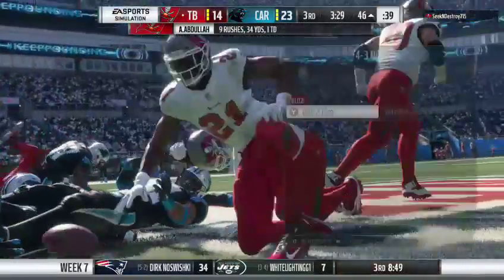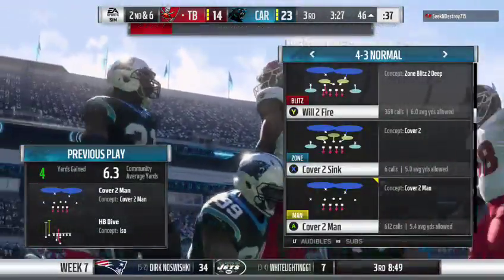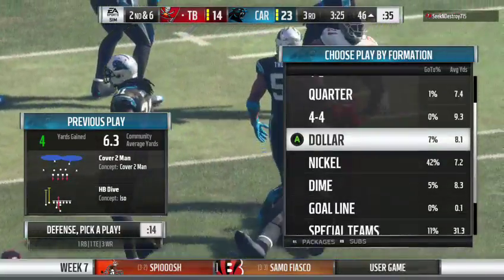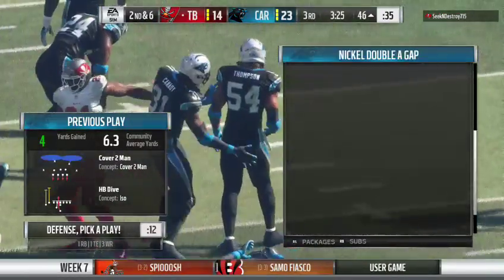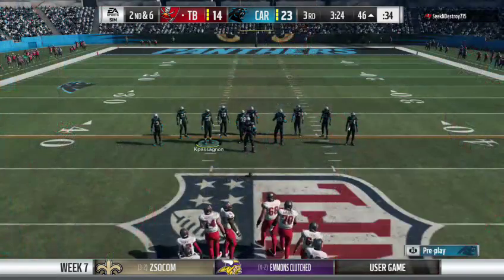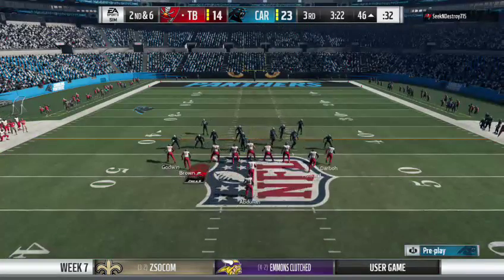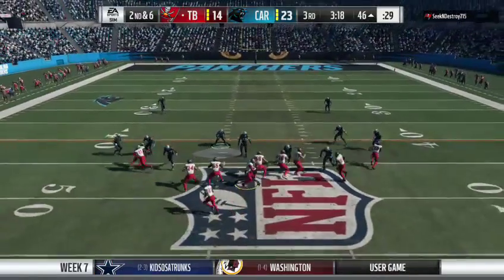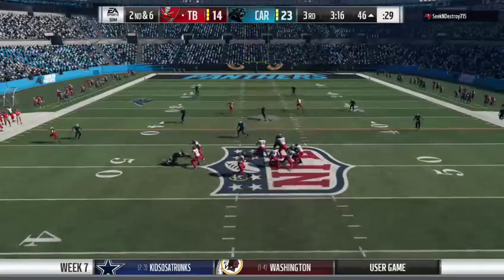His way forward here for a good little gain. It's a pickup of four, and it'll bring up second down. Tough running there. That's a hard-earned 4 yards. Yeah, those are the unsung kind of runs. They don't fill up the stat sheet, but they do set you up in good position on second down. Second down, Winston.